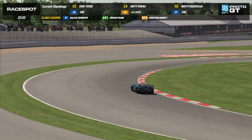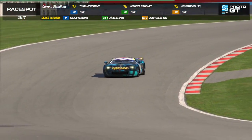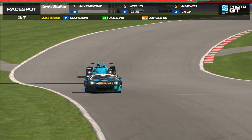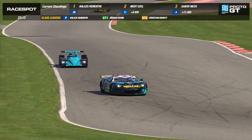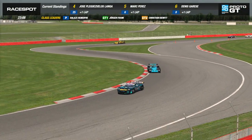Down in GT2, it's Christian Kiewit out front again, leading from the green flag. Stefan Overgaard in second, Daniel Page in third, Christopher White's in fourth, and Stefan Sigvager in the fifth position. In fact, Christopher White's on pit road now for his stop, Connery.